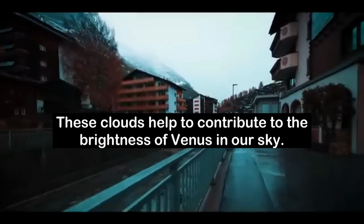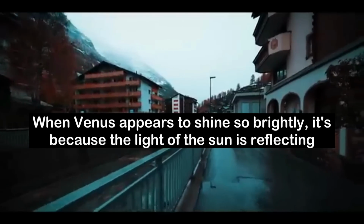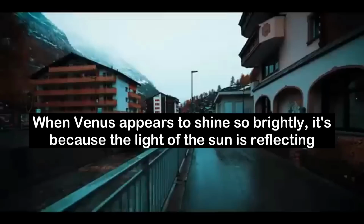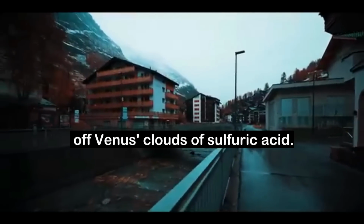These clouds help to contribute to the brightness of Venus in our sky. When Venus appears to shine so brightly, it's because the light of the sun is reflecting off Venus's clouds of sulfuric acid.